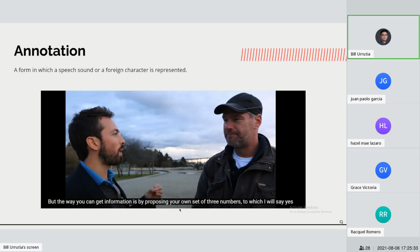So in this particular clip, this guy on the left is explaining to the stranger on the right about brain patterns. And ang sabi niya is, but the way you can get information is by proposing your own set of few numbers to which I will say yes. So you can read that, and that's what the guy on the left is saying, right?